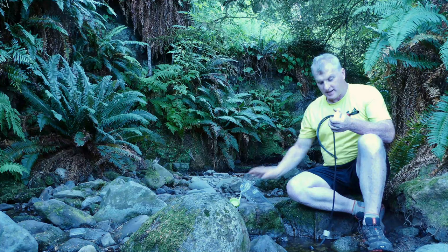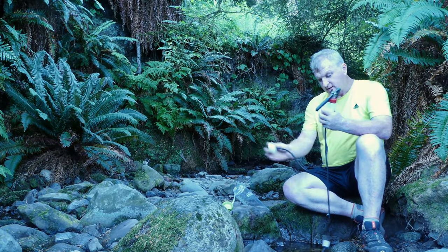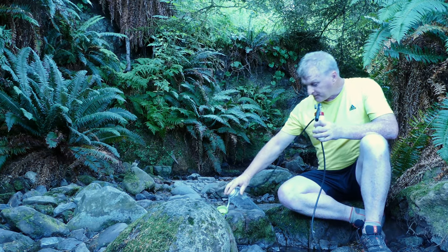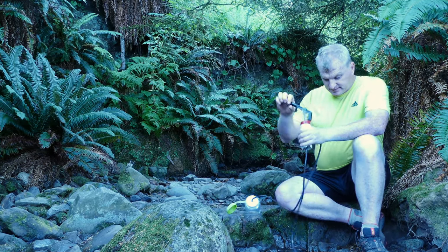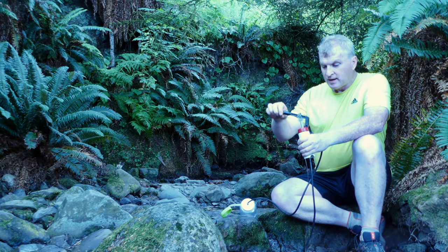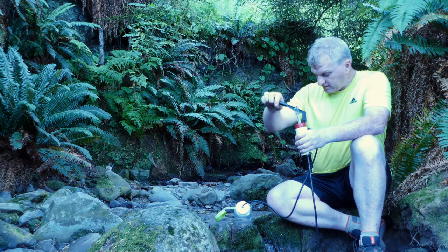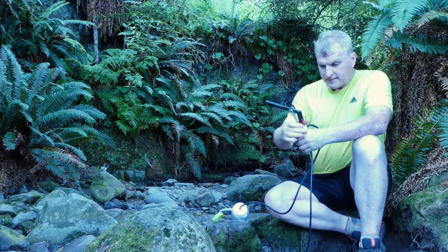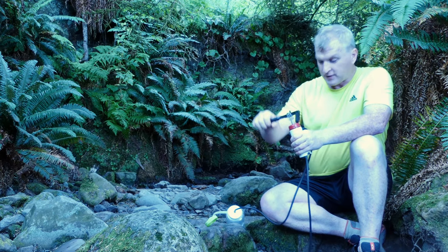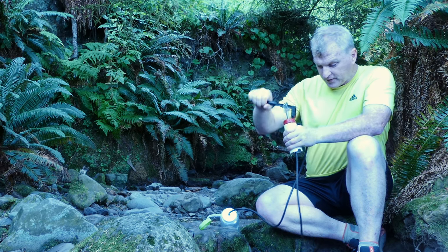So this is the only water source so far. This is right at Cape Alava. And I am using the MSR sweet water I've had forever. Just does a great job.